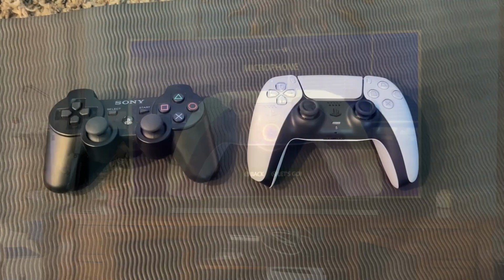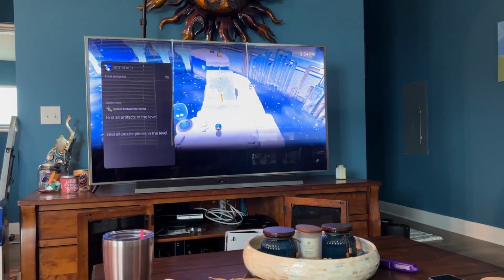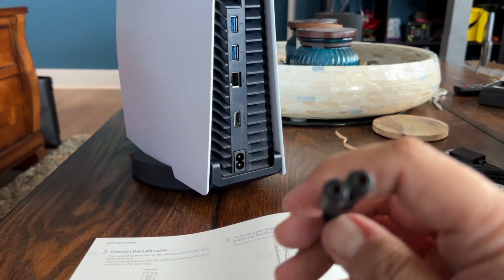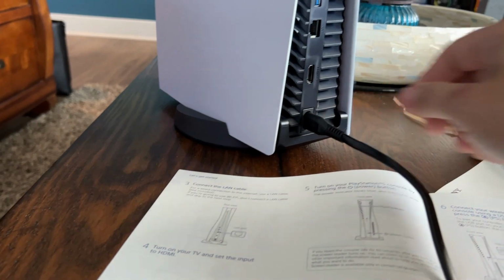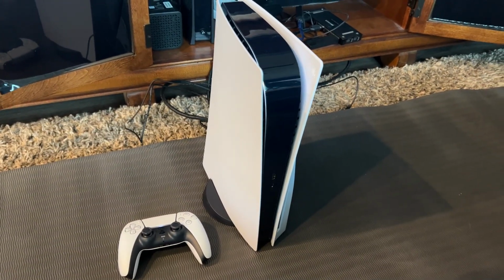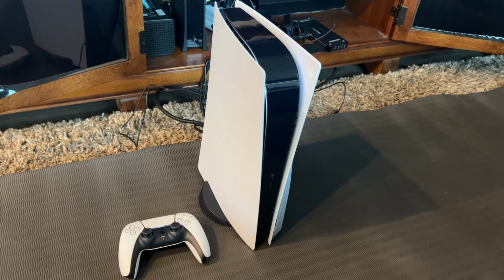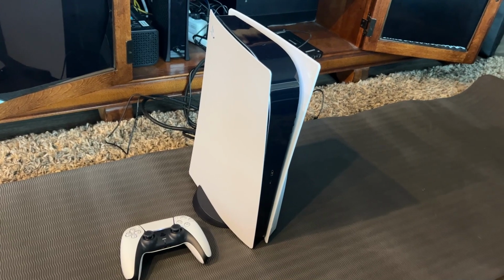Let's talk about specs of the unit. We're talking about an AMD Ryzen Zen 2 with 8 cores up to 3.5 gigahertz, so pretty darn peppy. Interesting they went with the AMD, but I'm kind of digging that because they seem to be a lot more efficient. The GPU, also AMD, is a Radeon RDNA 2 based graphics engine. It also has ray tracing acceleration, and runs up to 2.23 gigahertz.